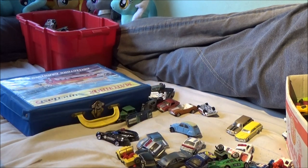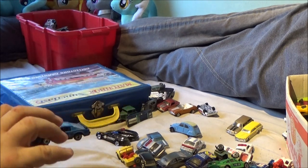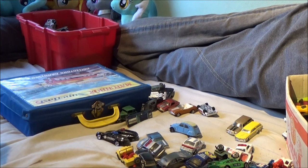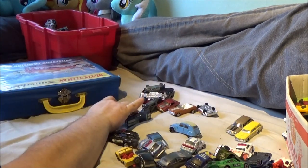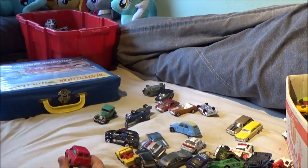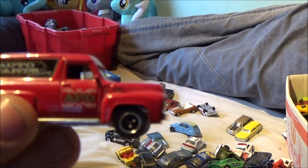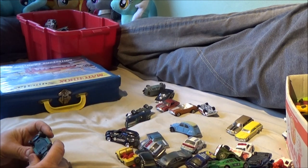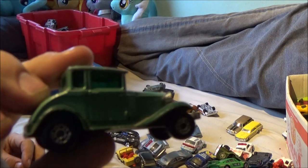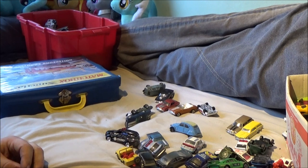And that. Lastly, on the case at least, we've got the Schweppes soft drinks Pontiac Firebird, I think. Yep. Nice little Schweppes one. Oh, I've got a few down here that fell off. Got this nice van. And this one, which I can't remember what it is. Model A Ford. In pretty good condition as well. That is it, I think.